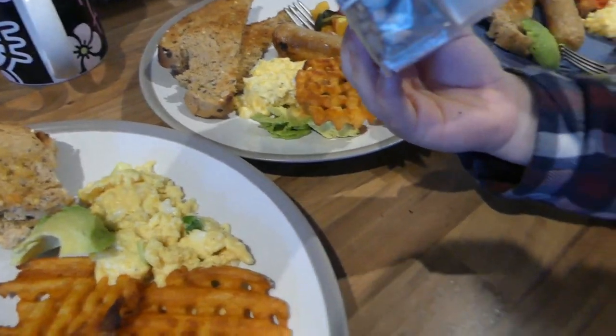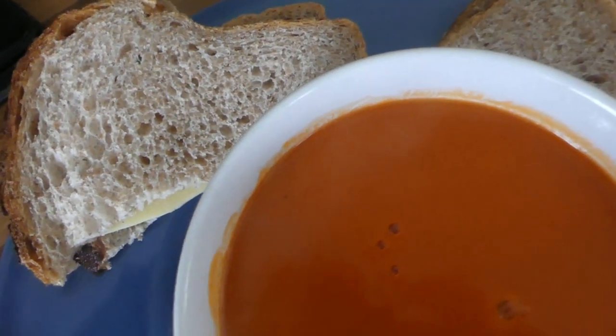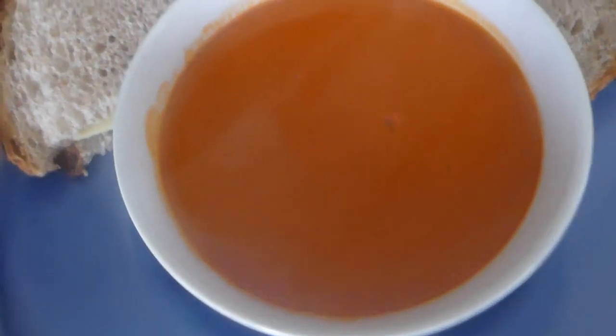You're putting them on. Today is a cheese sandwich for Caleb, and he's got tomato soup, and Neighbour's having the same as well.